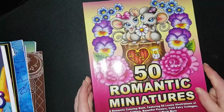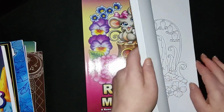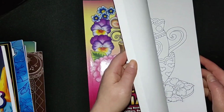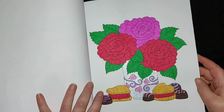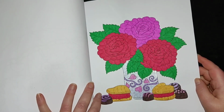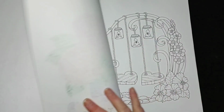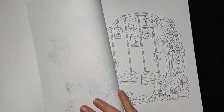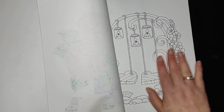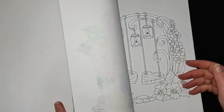What's that one? Already the last coloring book. That is 50 Romantic Miniature by Camellia and Chakova. I managed to do 2 pages in this book too. I did it with water-based markers. Which brand did I use? I forgot. But they are water-based. They don't bleed through a lot, but I recommend putting a page between the pages.